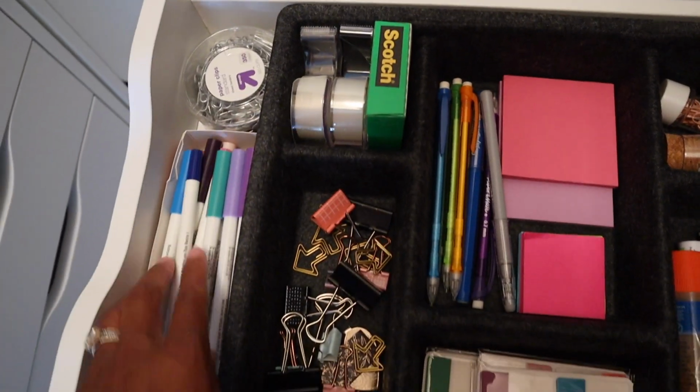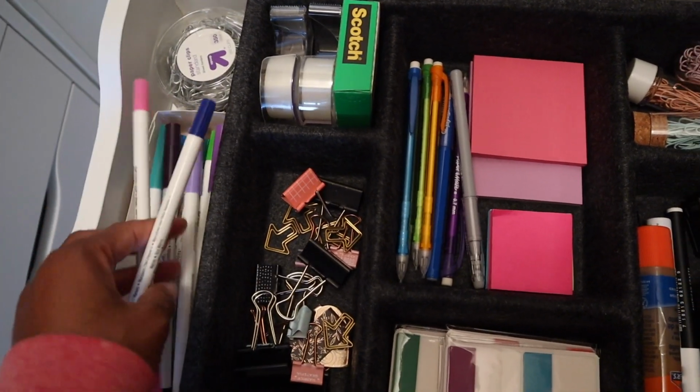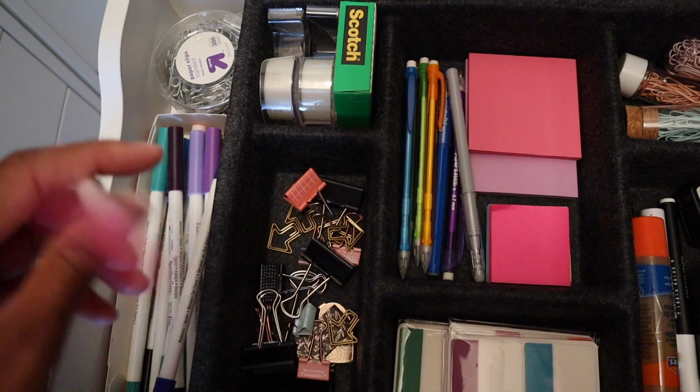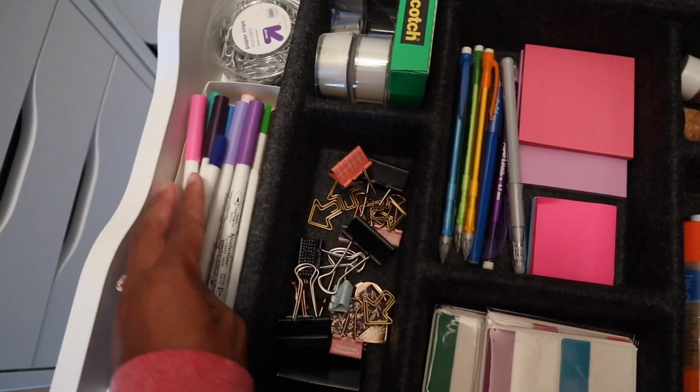I have tape here and then markers. I actually like to use these markers in my Cricut. They fit in the machine. So if I want the Cricut to basically write something for me, I have all of these different markers that I can use for that.